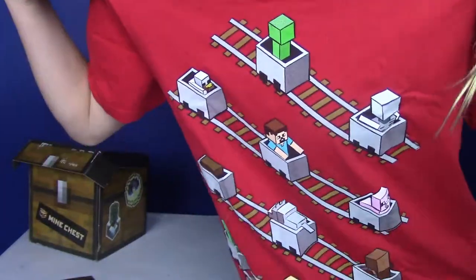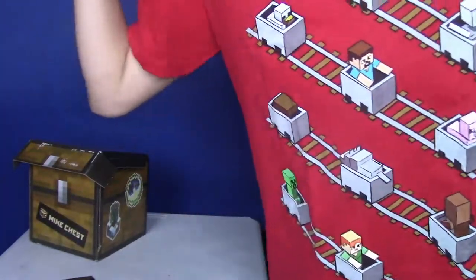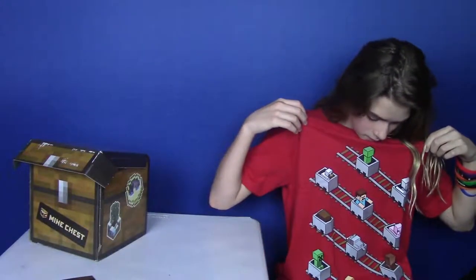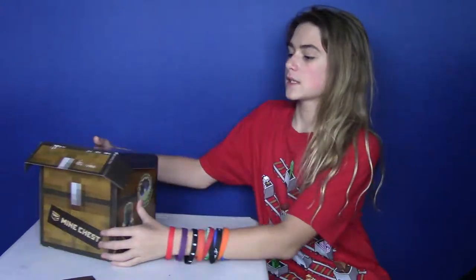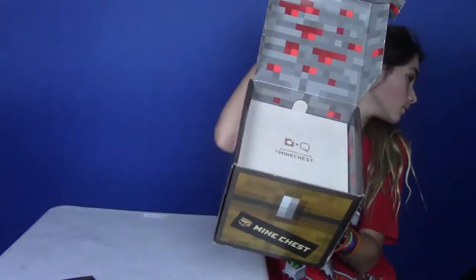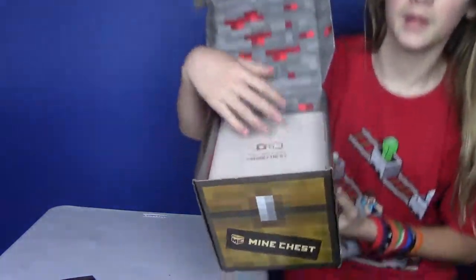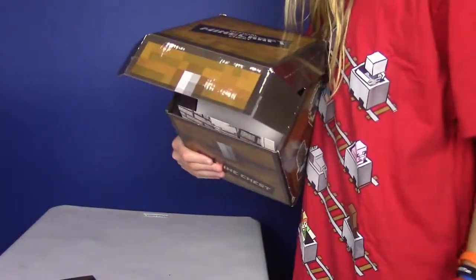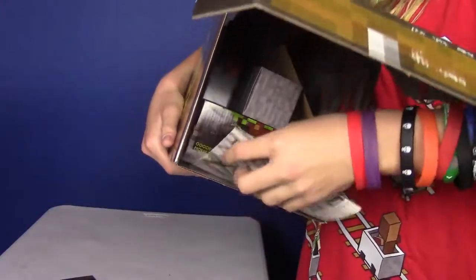Oh, that looks awesome. So we got the creeper in the minecart, the skeleton, the chicken, Steve, the pig, the chest, the wolf, the villager, the creeper, and Alex. This is one of the best mine chest shirts I've gotten. All right, I'm psyched. Let's see what the next thing is in the box. Okay, bam. Oh, there's a thing on top. All right, let's see. Oh, I'm just gonna grab this because it's what I grabbed onto.